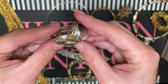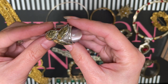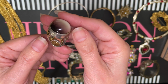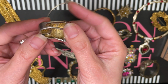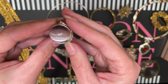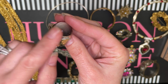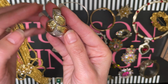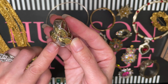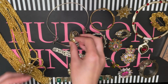Look at the details on the leaves on the side of this pendant. This is very, very special. This is in the style of a ring, but it is a pendant. It was made to be that way, and it has a giant cat's eye quartz. And again, I just love the way that looks when it hangs. This is the front and this is about the bottom. So it's almost like the tongue pendants, and it's very hefty and substantial.